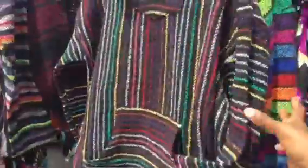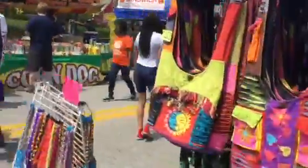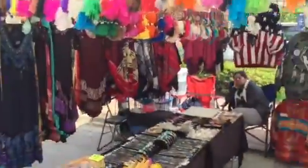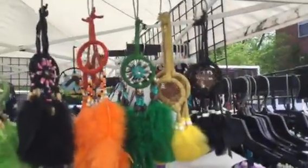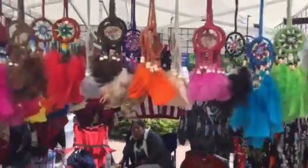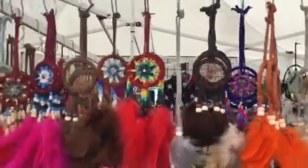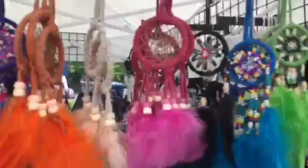Different colors, all different designs. And let's look at the dream catchers inside. Here go all the dream catchers. They are beautiful. I'm gonna take my time and go buy these, because I really want you to see how gorgeous these are. I really like this one right there, that blue one.